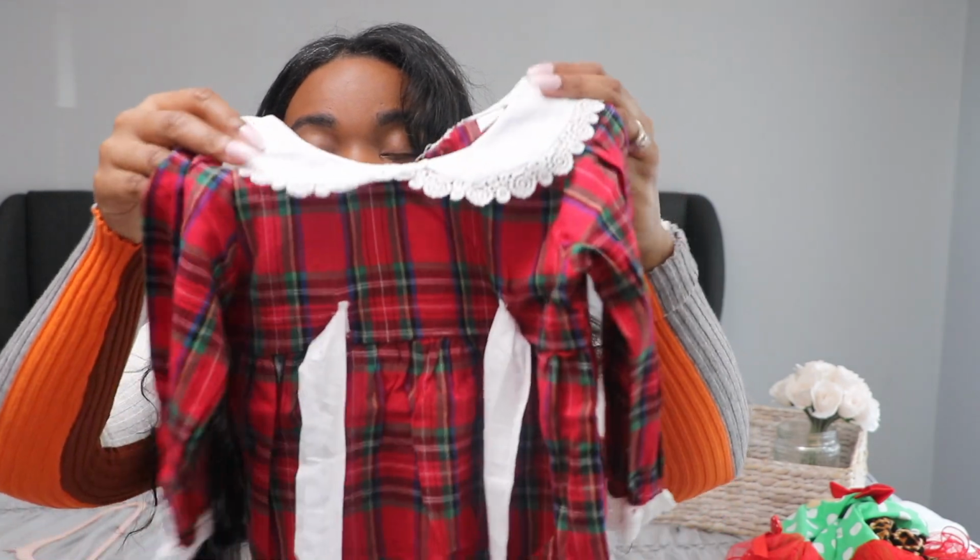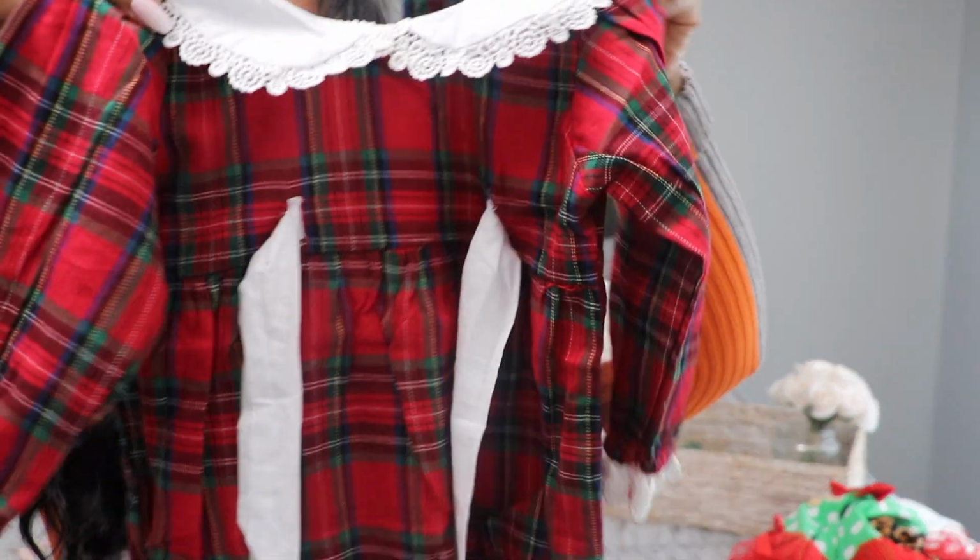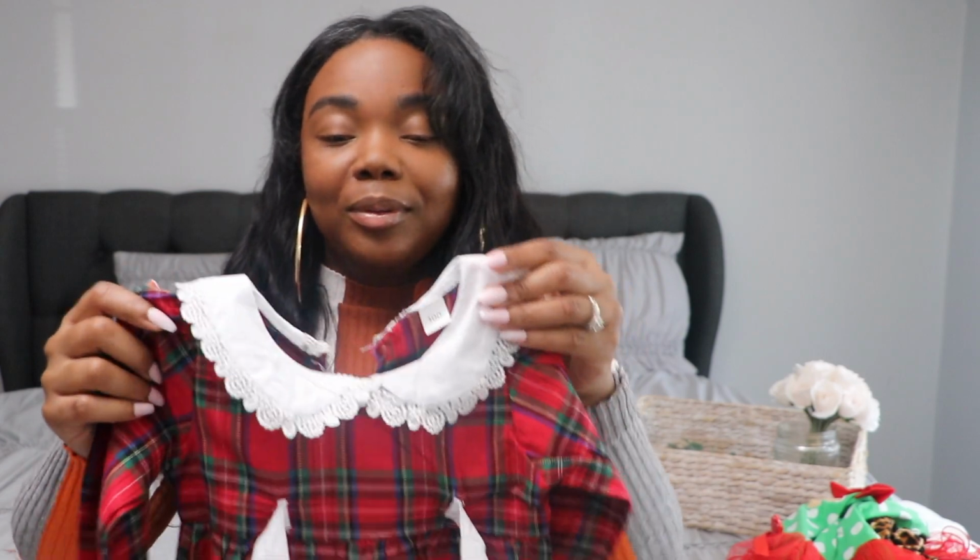Okay guys, so this is the first item. I unbuttoned it because my daughter just tried it on. It is this plaid romper. It is so cute. I live for the ruffles and the frill. It is so pretty. And there's like the little bottoms. She can fit this now, it's just when September comes, it may be a little snug.